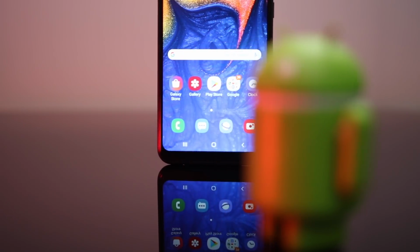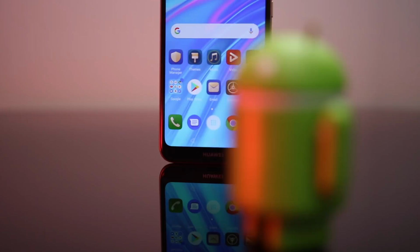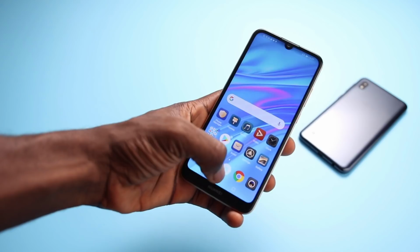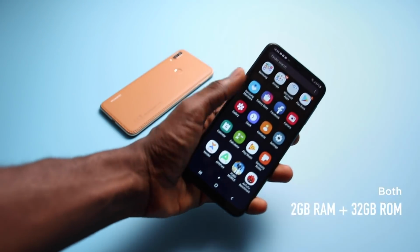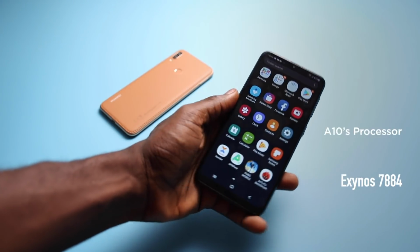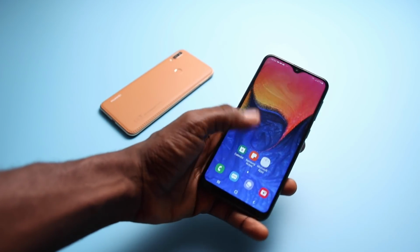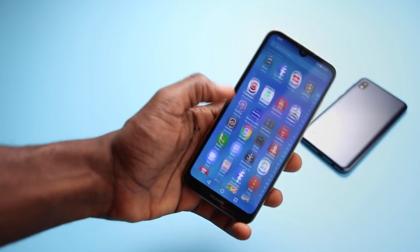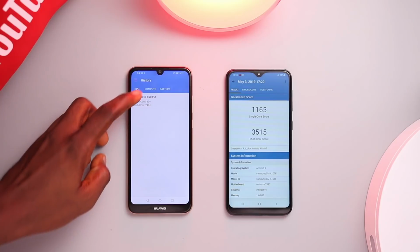They are both Android 9 devices, and the A10 is running on One UI while the Y6 is EMUI. They both have 2GB of RAM and 32GB of storage, and the A10 has an Exynos 7884 chip, which is an octa-core processor with an average speed of 1.5 GHz. There are two different speeds, but I just did the average. While in the Y6, it's a MediaTek 6761 quad-core processor clocked at 2 GHz.